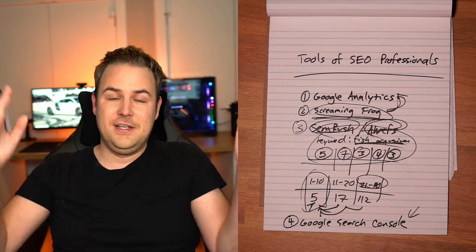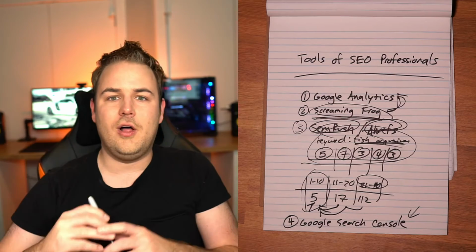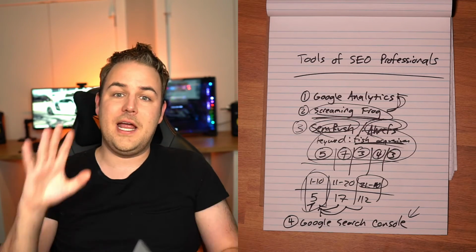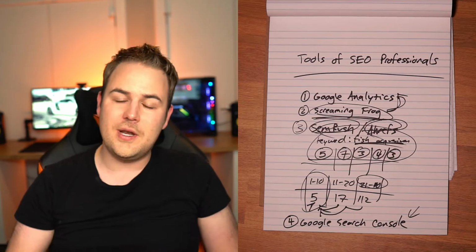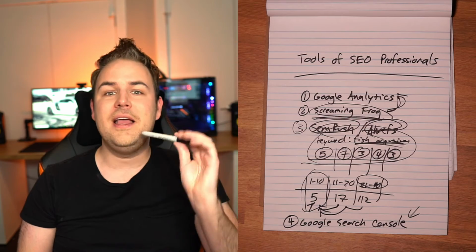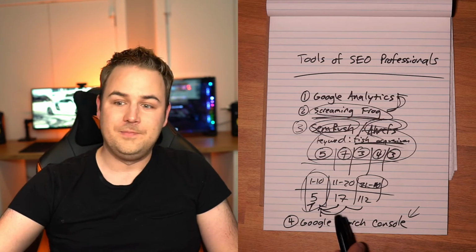Oh my gosh. So SEO professionals, they'll monitor this. If there's any crawler errors or any indexability issues with the website, Google will literally send you an email and say, hey, you've got a problem and here's what it is. And then you can fix the issue and then have Google recrawl it. So again, another great tool.